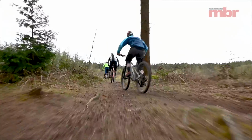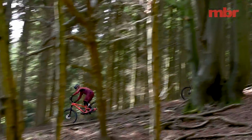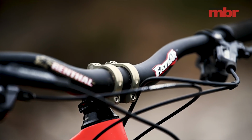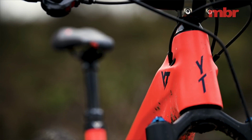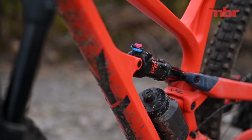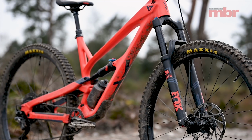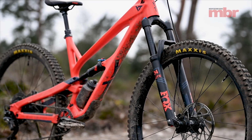Now that you've met all of the bikes in this year's test, let me introduce you to the winners. In the 29er class, the YT Jeffsy CF Comp took top honors for the second time in 3 years. The latest version is stiffer and has better sizing and geometry than the first generation Jeffsy, but the pricing is still every bit as keen.